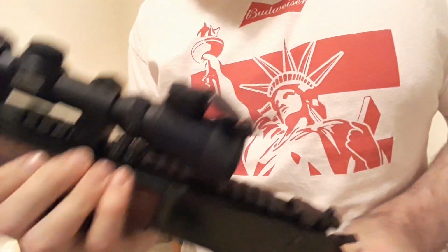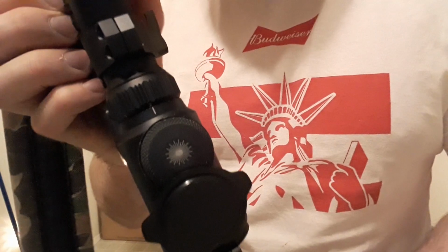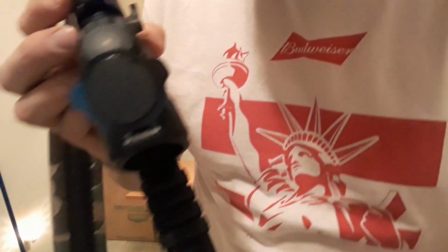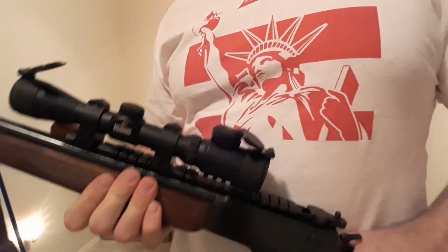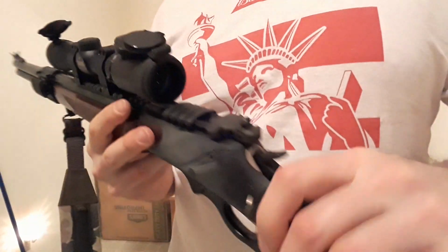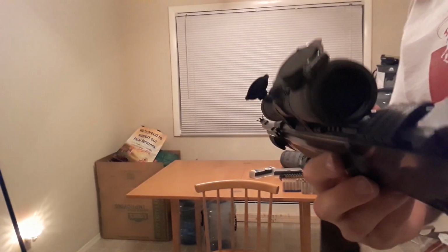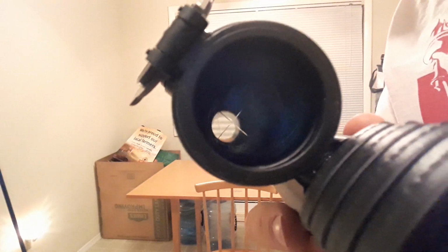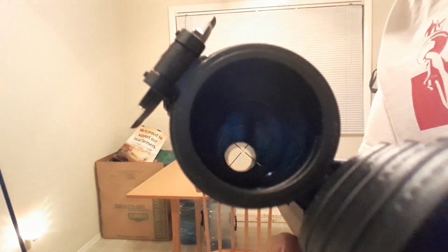Right now I have it on 2 power, but I can turn it up to 7. Here you can see the line here. I don't know if you can read the little 2 there, but I can go up to 7 power. The 7 power is good for up to 200 yards, and the 2 power is good for close range, obviously. I don't know if you're going to be able to see inside. There we go, you can see the crosshair there. That's what it looks like.